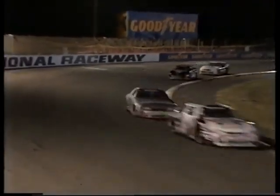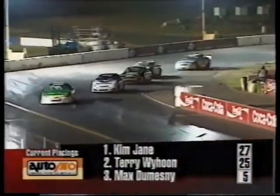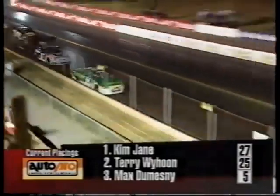50 laps, you really know you've done a day's work when you do 50 laps. 50 laps around Adelaide. This is a really hard-working little racetrack. Despite the fact that the conditions have cooled down, George, it's still hot. Still very hot. Very hot in the race car. Very, very hot, Gerald. George, do many of the drivers actually wear the cool suits on a night like tonight?